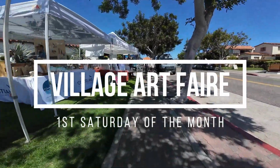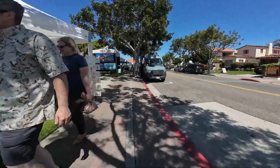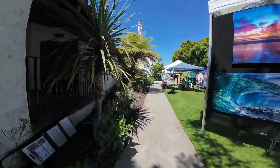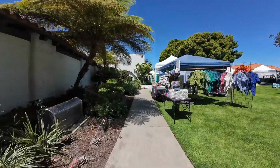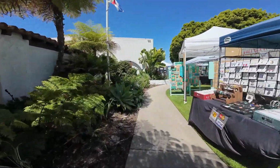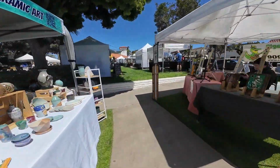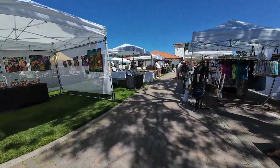Moving onward, up Avenida del Mar, I was lucky to be taking this stroll on the first Saturday of the month when San Clemente hosts its Village Art Fair. It happens on the lawn area surrounding the San Clemente Library and Community Center and hosts artists from all over Southern California. Everything from handcrafted woodwork, photography, painting, jewelry, ceramics, blown glass, metalwork, and much, much more is on display and for sale here. So definitely plan your visit on the first Saturday if you can.